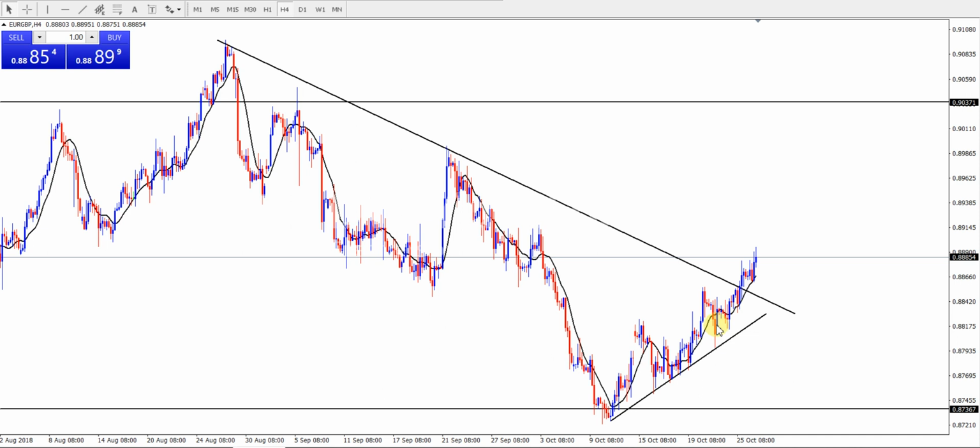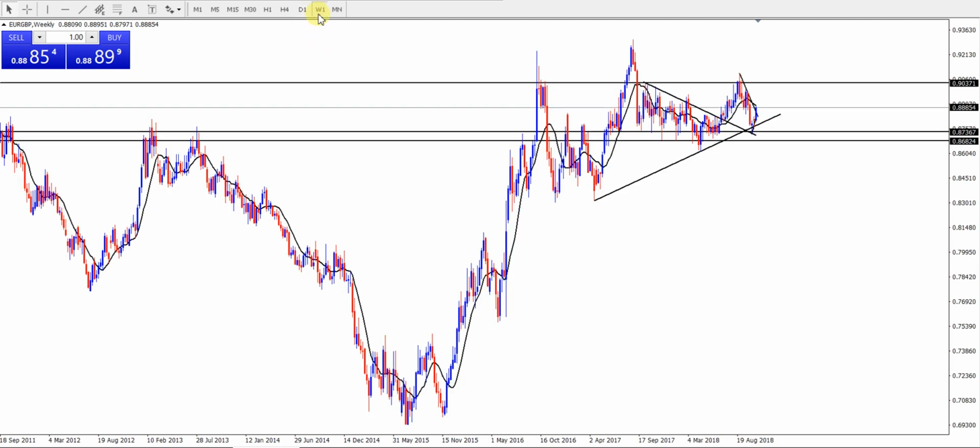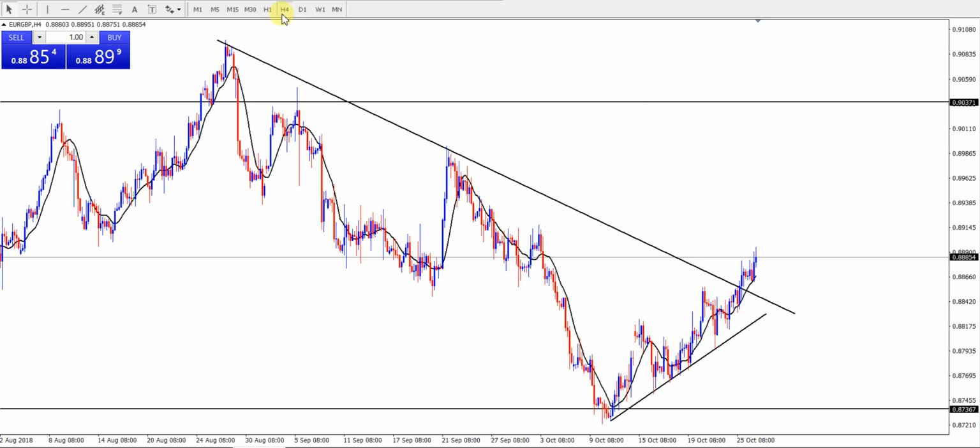Going back to daily, you can see this is last week. This is how it closed last week, and you can see there was that bullish momentum throughout this week. It was consistently bullish throughout this week. There was no cause for concern on this pair. You can see, and I don't see anything stopping this pair from continuing its bullish run into next week.